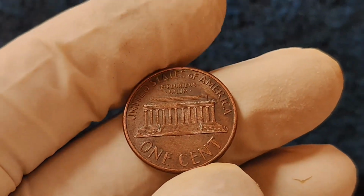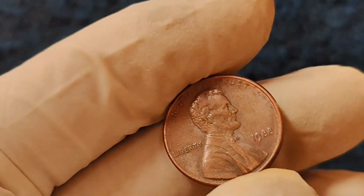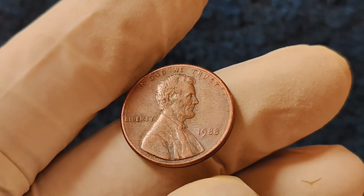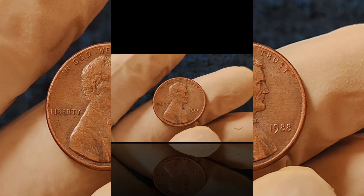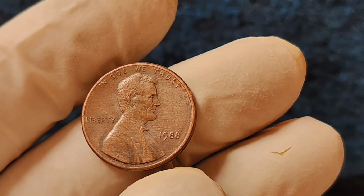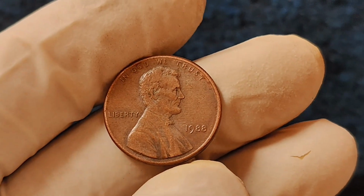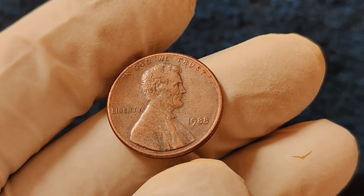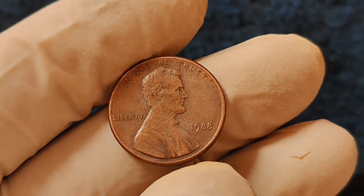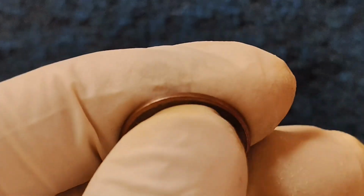Another highly valuable error is the double die penny. A double die error occurs when the coin's design is imprinted more than once during the striking process, resulting in a noticeable doubling effect on certain elements of the coin. The 1988 double die penny can show doubling on the lettering, date, or even Lincoln's profile. If you find a 1988 penny with clear doubling, it could be worth thousands or even tens of thousands of dollars depending on its condition.